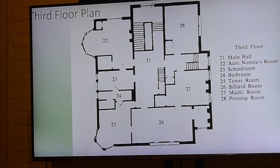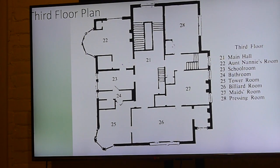But the house has passed all the structural tests. It's just a matter of we can't pay for it right now. So we've got it on the back burner.